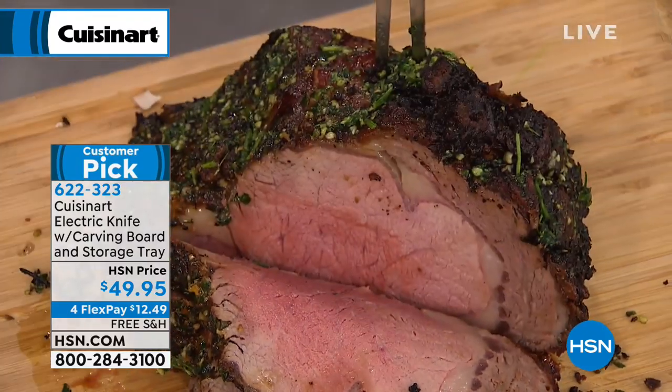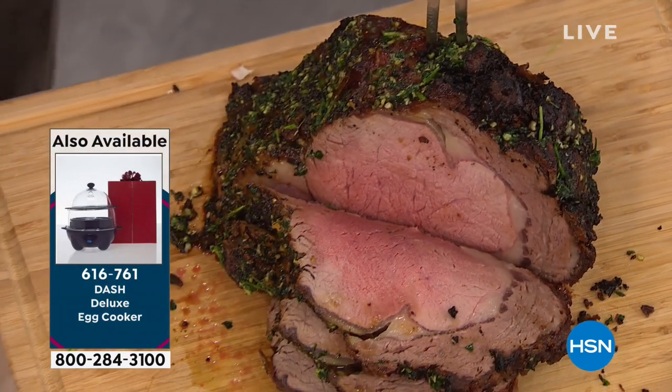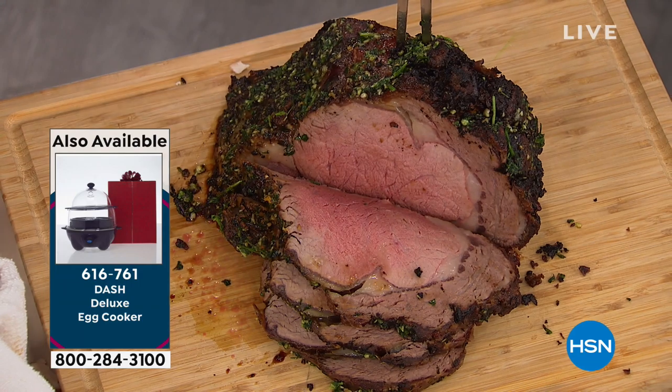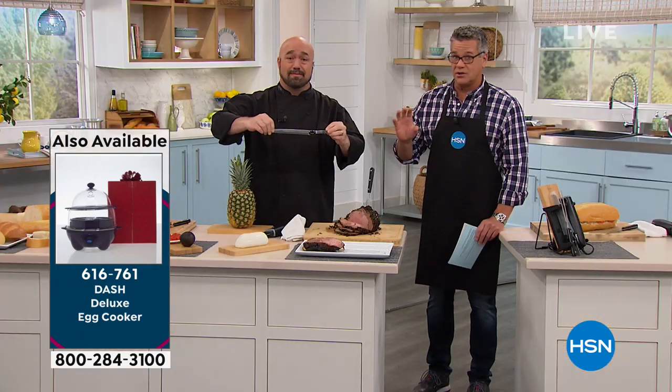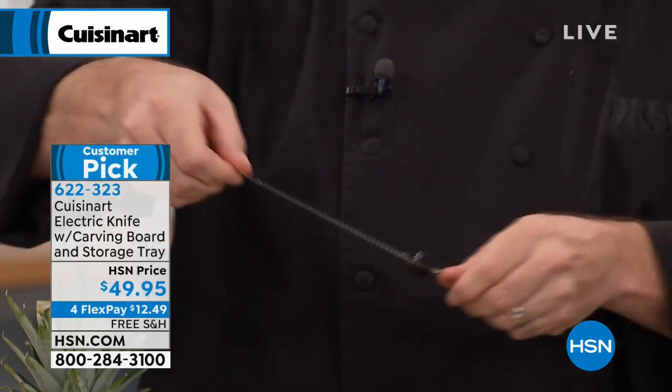Isn't that beautiful? And listen, a piece of meat like that is probably $60, and unless you're buying even higher grades, at $60 you do not want to muck that up, gang. You do not. And if you're carving at the table, you don't have to worry. This is your best friend.